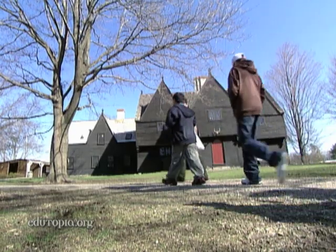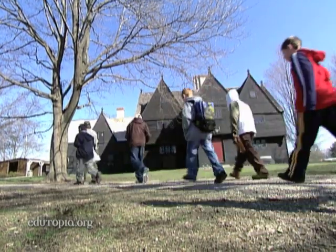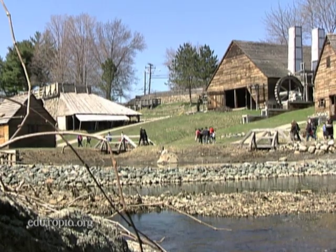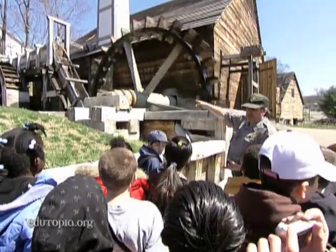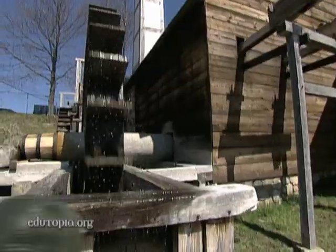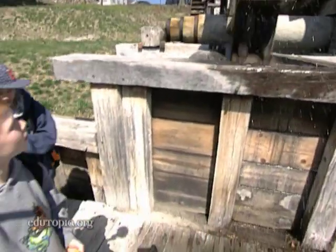Welcome to the Saugus Ironworks National Historic Site. It's a big day for the fifth grade at Ferryway School, just outside Boston. What's this simple machine right here? Wheel and axle, right. This field trip is the highlight of a six-week project that integrates science.